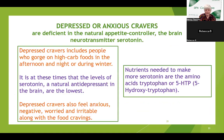I think this is the last one, the depressed or the anxious craver. And they are low in serotonin, which is one of the happy hormones that's produced in the hypothalamus. So these people gorge on high carb foods, particularly say when it's nighttime or during the winter, or maybe just in the afternoon because they decided they need a lot of potato chips. They go after these foods at a time when the natural serotonin levels are at their lowest in the brain. And serotonin is a natural antidepressant, so they're trying to get it to kick in.